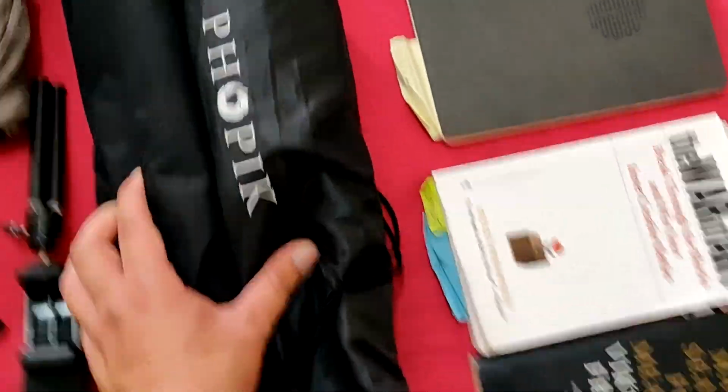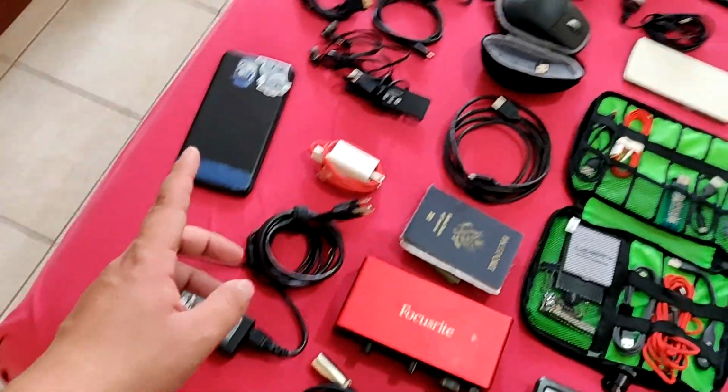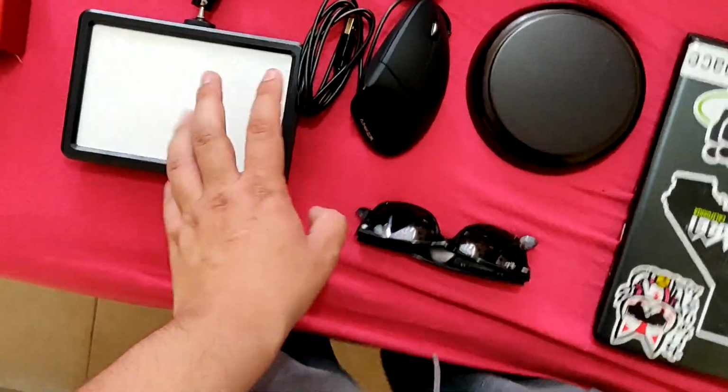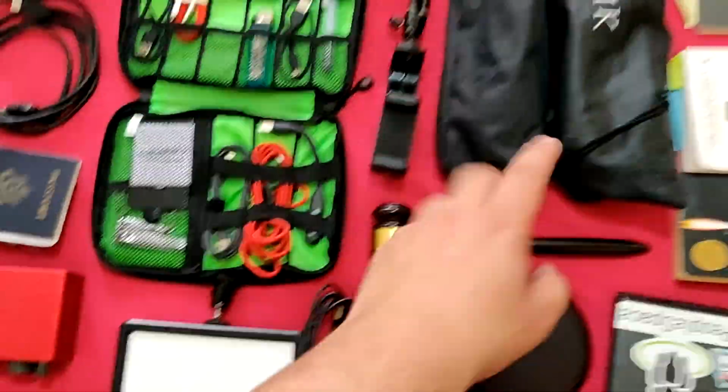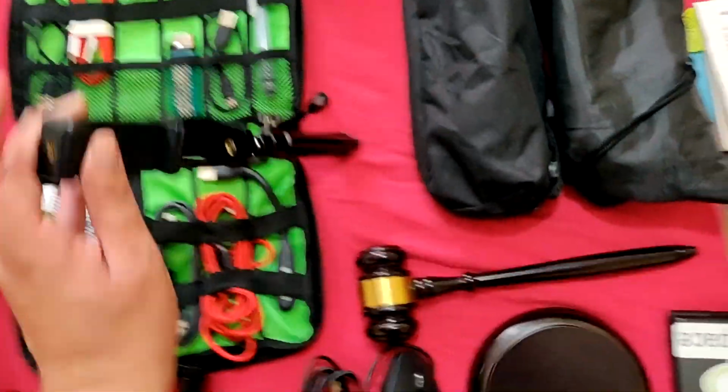Last but not least, in the middle here, 2 tripods. Now, the reason I have 2 is if I have, where are you at? Here. If I have my light, one of them will go to the light, the other one will go to the camera. You have your peepo body here.